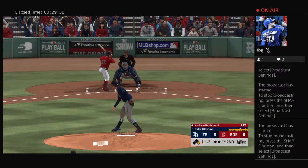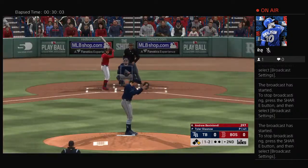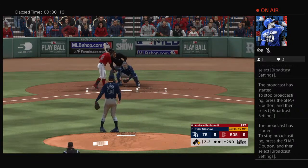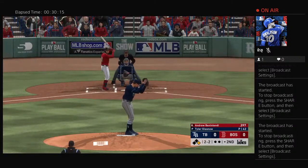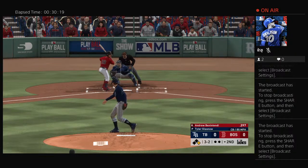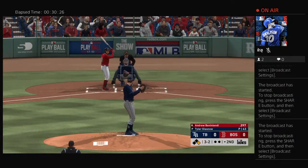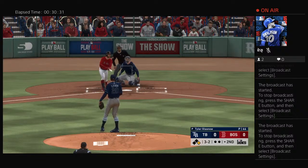The 1-1 is in there for the second strike. And a good take there. Close, but it's 2-2. And now the count is full for the Boston center fielder. A runner at first with no outs here. Fouled off.